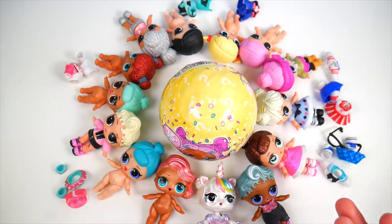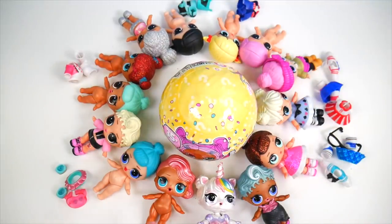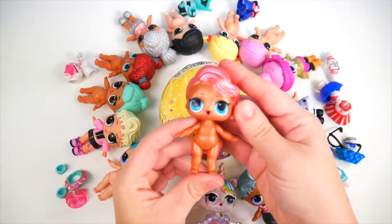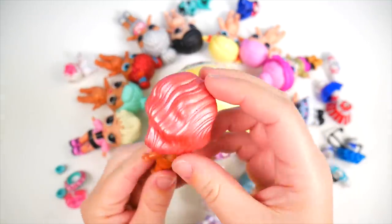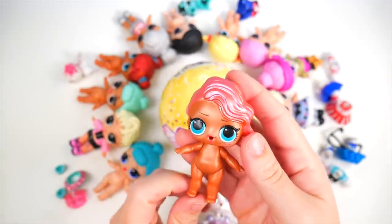My goodness, I feel like we've done so many dressing up the dolls, but we still have so many more to go. Let's do another one of our newer dolls. Here's Treasure. We saw her a little bit ago. She's from another Pearl surprise. She's got super pretty pink pearly hair. It's almost got a pinky orange look. I love it. And this nice sparkly tan, I think.